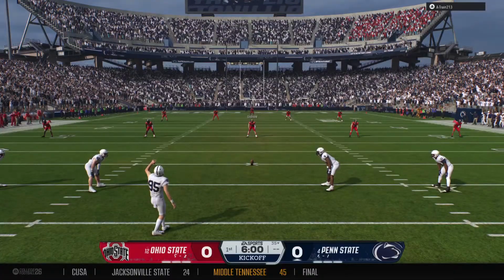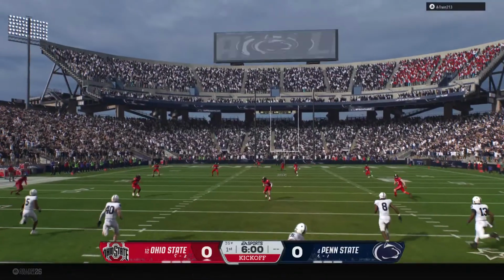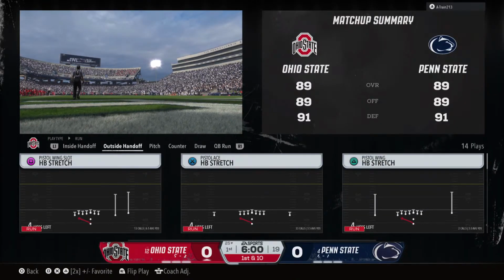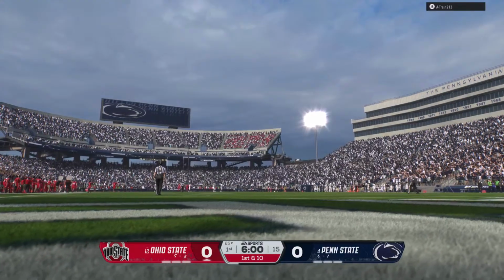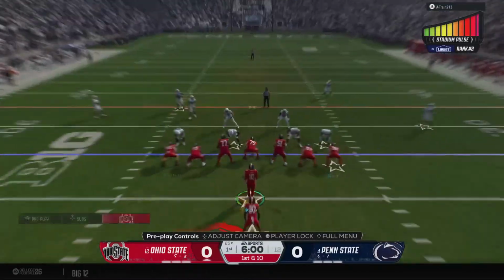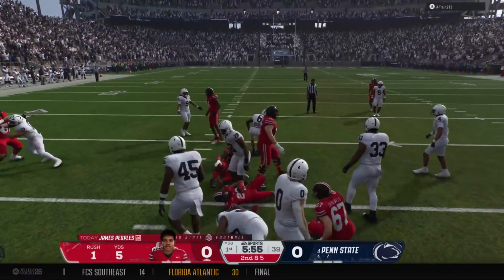The Nittany Lions will kick this away to start us off. That one bounces through the end zone, so they'll start at the 25. Keeping it on the ground here. They'll bring it down right at the 30-yard line.